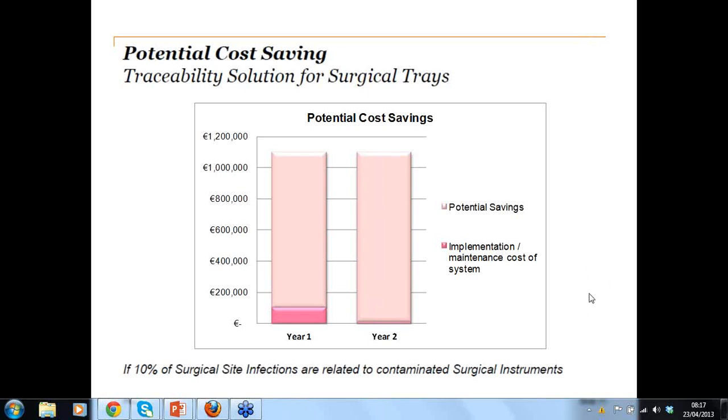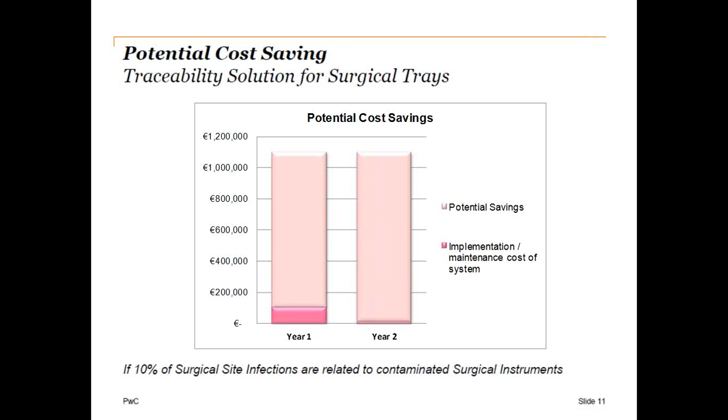So the cost of combating surgical site infections for an average hospital in one year is just over $1 million. The first year to implement this system costs $100K, and that's just an initial fee, and the following years there's a €12,000 maintenance fee. So you're looking at saving over 100 million, and this is being conservative, over 100 million in the years following implementation. So there's a massive potential cost saving here.